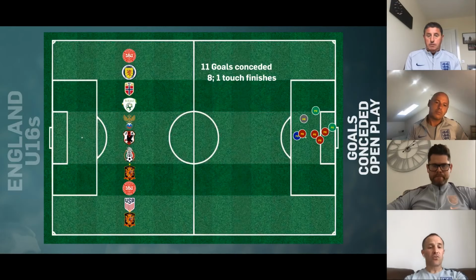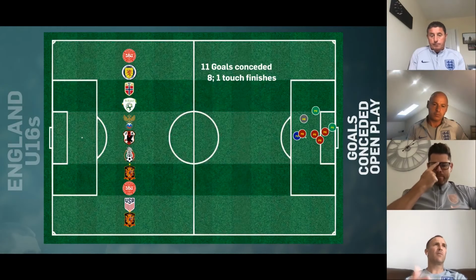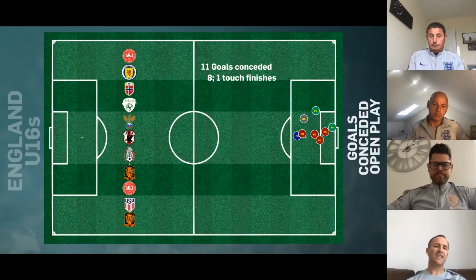Eight of those goals have been one-touch finishes. I started to think about how those goals were being scored, stimulated by Sam's study. So eight of those goals have been scored via a one-touch finish.